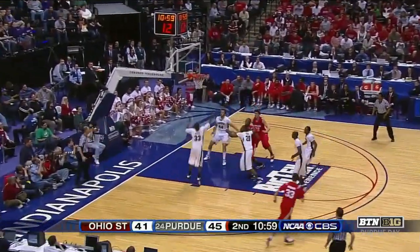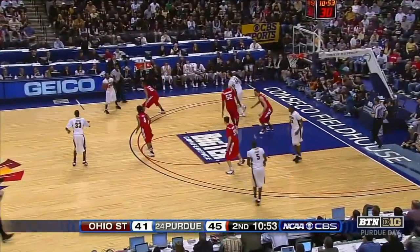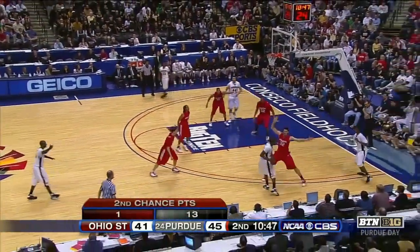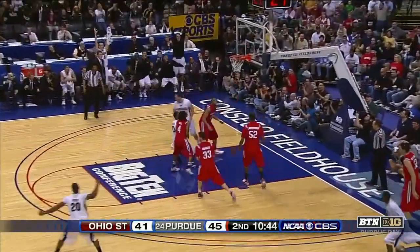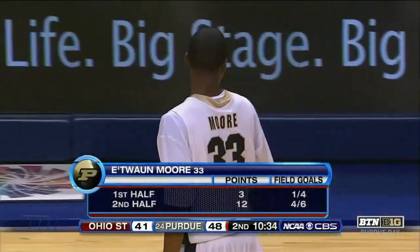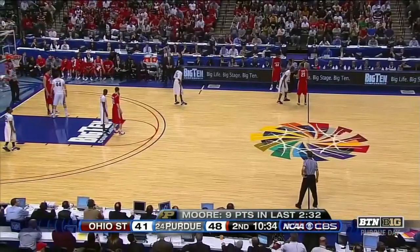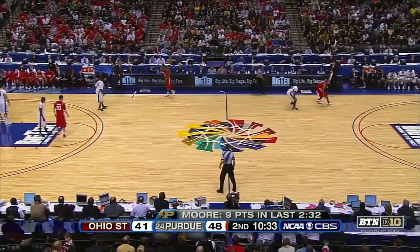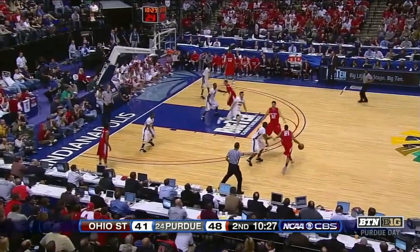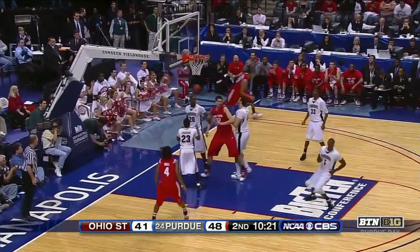Here's Hill. Moore has knocked down a couple of threes. How about 3 threes? Watch out. And there you see the numbers. E'Twaun Moore waking up and ramping up here in the second half. Ohio State has gone over 3 minutes without a basket. They led by 5 at halftime. See, I think they can get it inside to B.J. Mullins if they'll just look and give him time to get set. That's a tough shot. But a good one by Evan Turner.